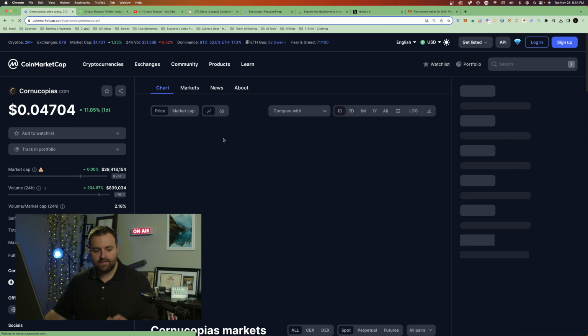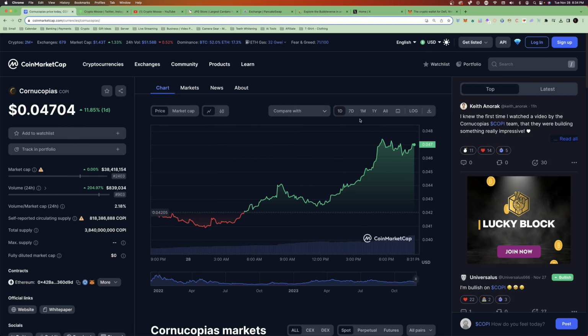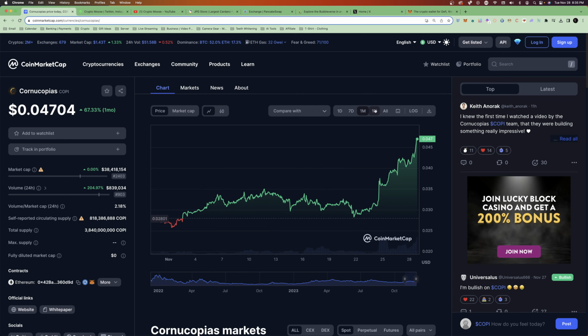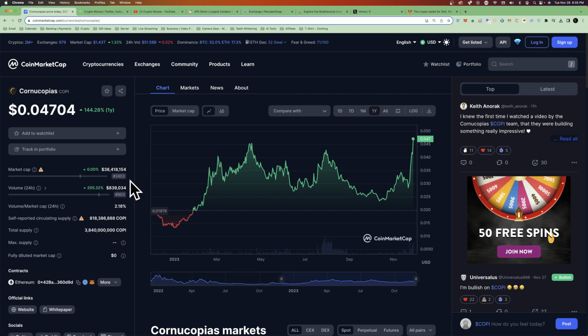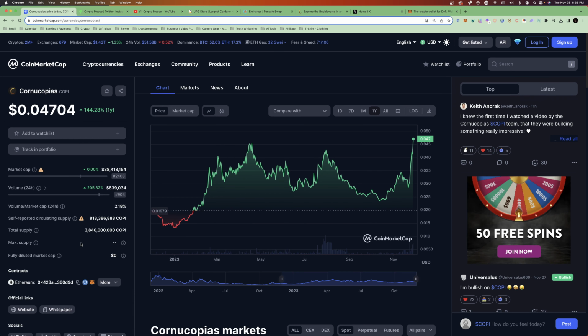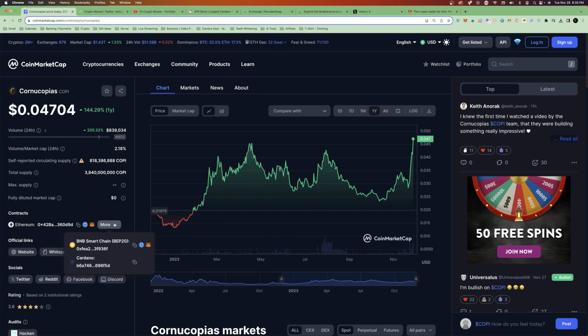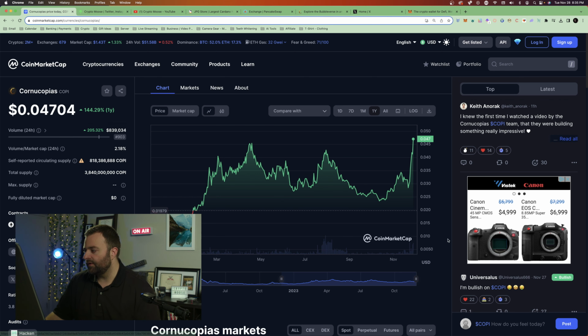If we go to COPI, this is the token we are talking about. It's definitely going up, at least on the week, in the month, and especially on the year. So we're going to be checking out the smart contracts as well. One important step before we get started: I want you to focus on CoinMarketCap or CoinGecko. Go to where it says contracts, because here you can copy and check out the contracts to make sure that you're buying the right asset. That's important, I wanted to mention that. We are going to be using this throughout this video as well.